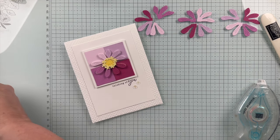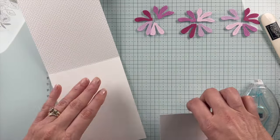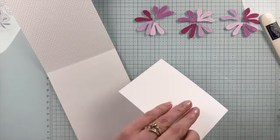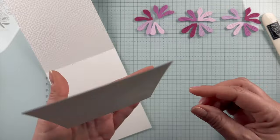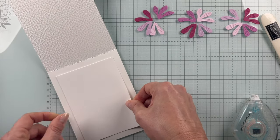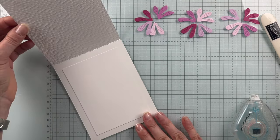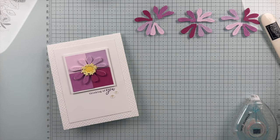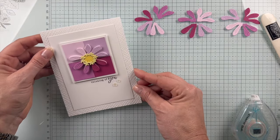So this is where I was saying, I think it would be fun to emboss the entire card base. So for the inside, again, I wanted to keep it super simple. So I am just going to adhere that white layer in. I'm not going to add anything else. I really wanted that white on white, elegant appearance. And then this is leaving room. You can use a thinking of you for so many different occasions. So I want my guests to be able to use this how they want to use it. So I did not stamp the inside. And that's going to give them a little bit more flexibility.